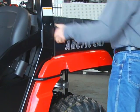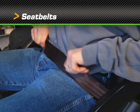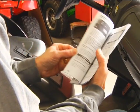Check that the seat belts are in good condition and that they operate and adjust properly. Make sure to correct anything that needs repair or replacing before operating. When you are sure that the vehicle is in good operating condition, you are ready to ride.